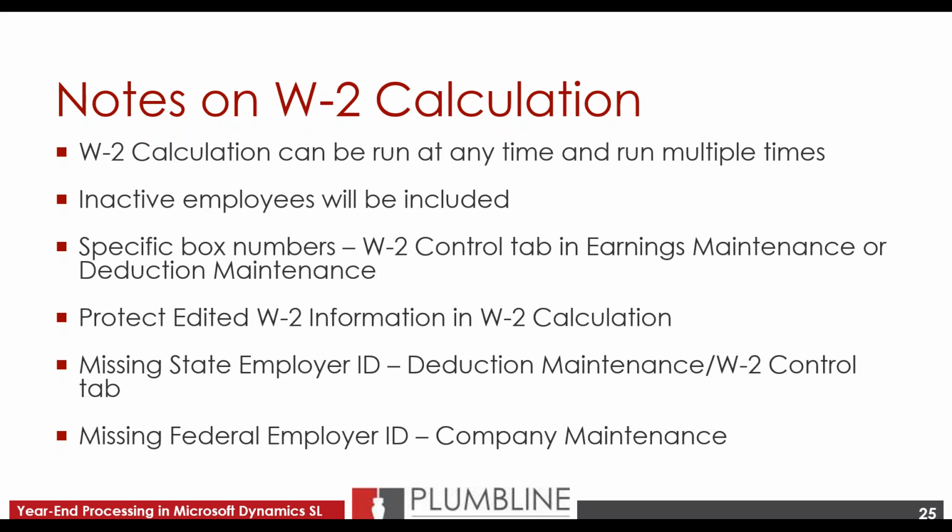And remember, if the calendar year has been closed already, it will be necessary to use the deduction history screen versus the deduction maintenance screen to access and modify the record for the prior year for it to impact that year's W-2s. If the employee W-2 history screen is used to modify W-2 information using initialize mode and the W-2 calculation process is run after that, then all previous changes will be overwritten.